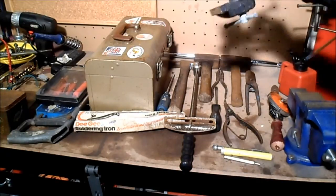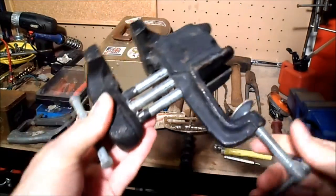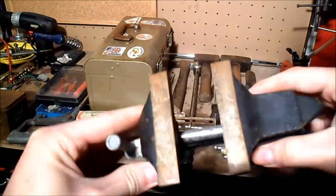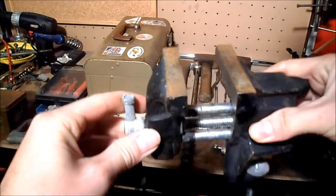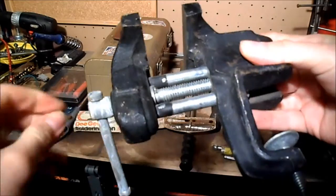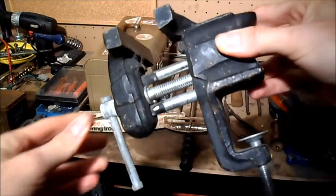Also, we have this vise. It's a small little vise that just clamps to the table. I think that's probably about 2.5 inches, maybe 3, I'm not sure. But it's all in working order. It spins freely, so I thought that was quite nice. Worth saving as well.